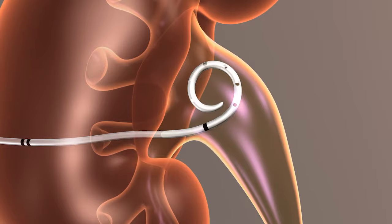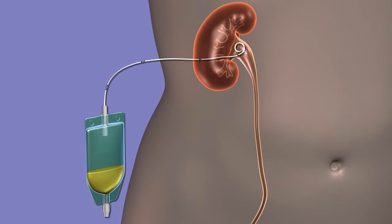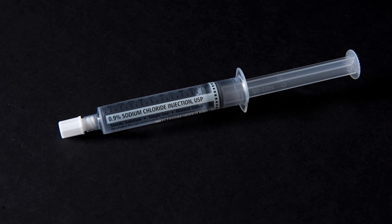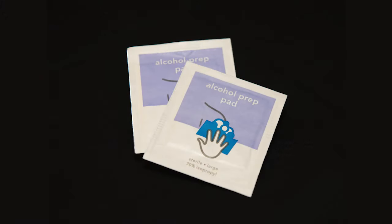If your tube stops draining, it may be blocked or dislodged. Gentle flushing may be needed to restore proper drainage. Flushing should be done before applying a new dressing. Your caregivers will tell you how often you should flush your tube. To flush your tube, you will need a pre-filled 10 ml sodium chloride syringe and alcohol pads.